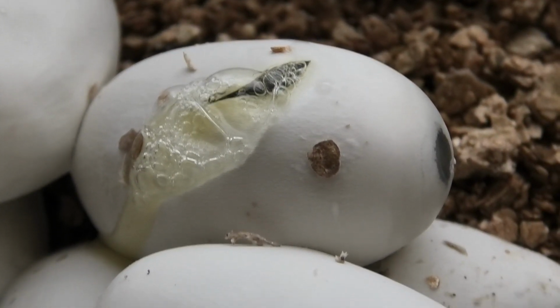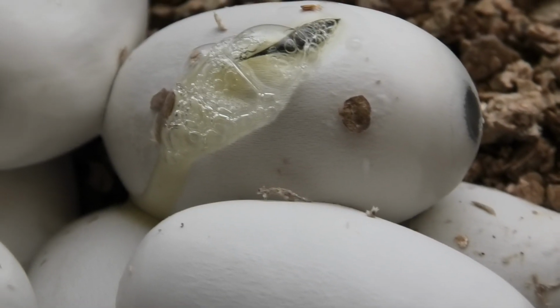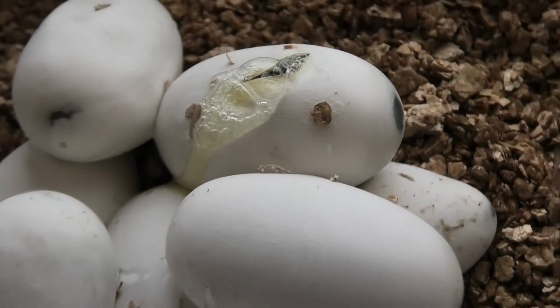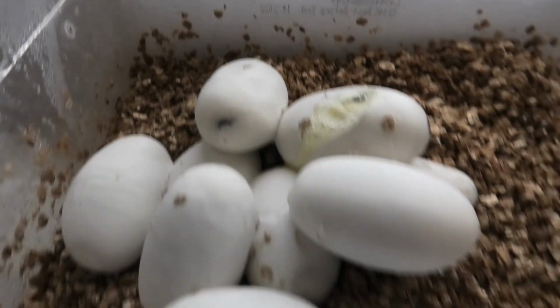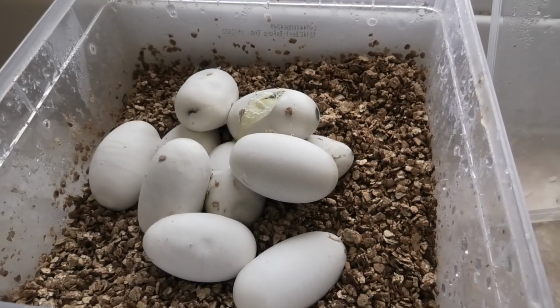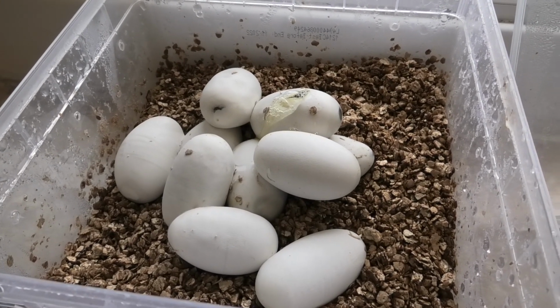That's so cool. It's so nice to see activity from my own projects and my own incubator rather than what I'm just working with at work. You can see some of them are starting to dimple now. Like it's all coming along. So hopefully we're going to have some really nice healthy MBKs coming out.